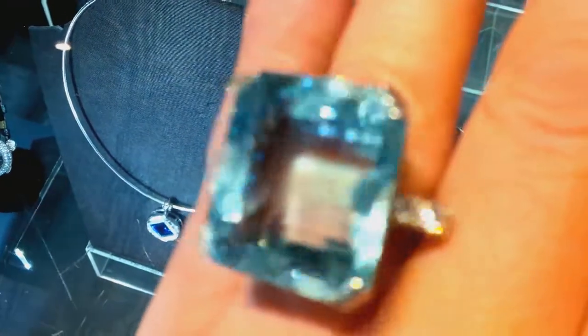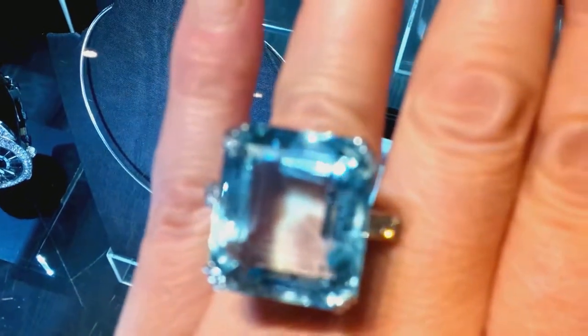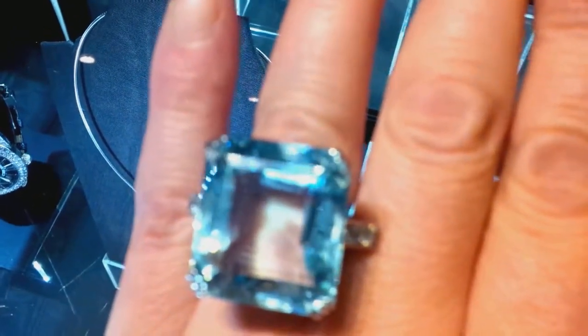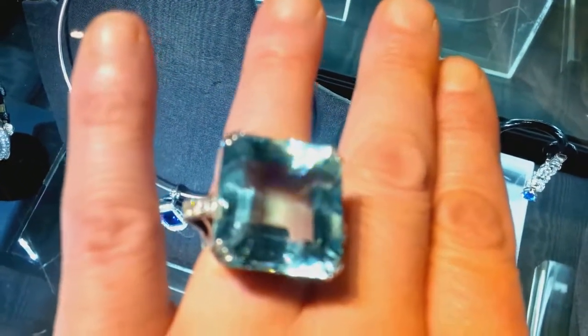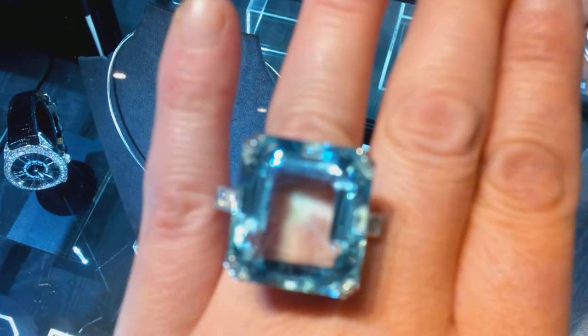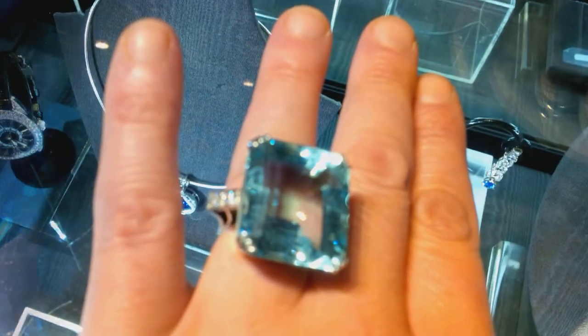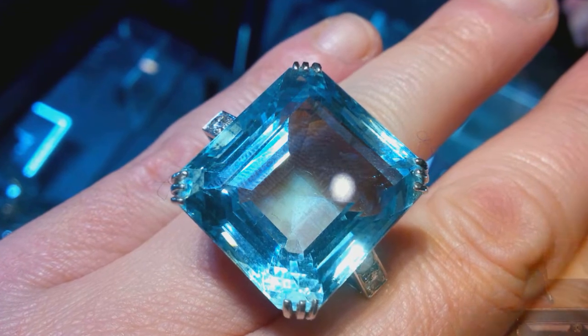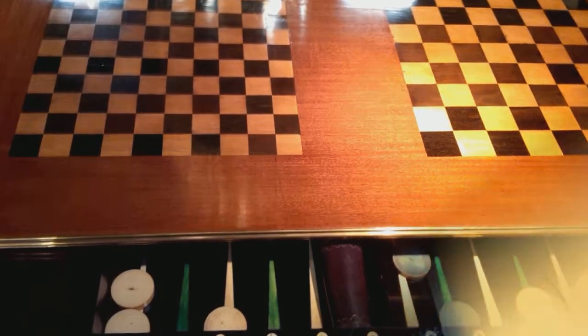Aquamarine with diamonds, and it's... do you have the 60 carat diamond with you? No. It'll cost £5,000 just to move it for the insurance value. It's about £18 million. The aquamarine weighs 20 carats 23.